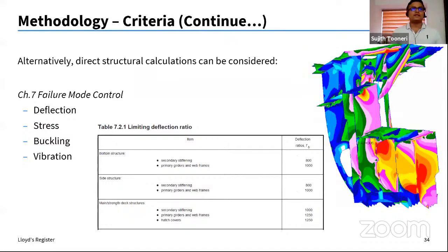And there are failure control modes for deflections and stresses. Within the SSC rules, for example, part 6 is applied for steel structure, part 7 is applied for aluminum and part 8 is for composites. Within part 6, part 7 and part 8, the last one is chapter 7, failure control mode. Within this chapter, there are deflection, stress, buckling and vibration failure control modes. These limits are given and you have to make sure that you should not go beyond that. So that's basically the acceptance criteria for various structural members for these phenomena.